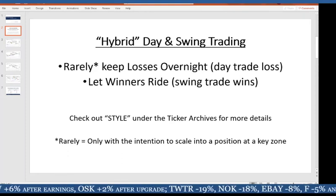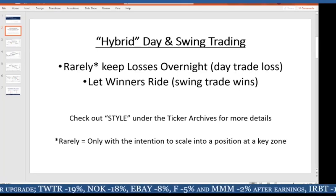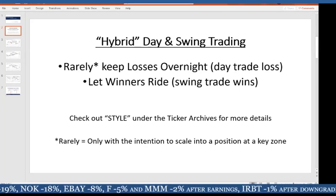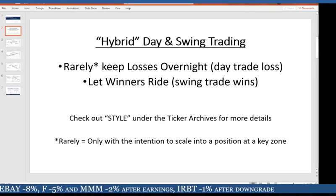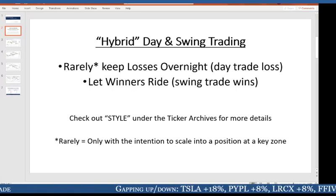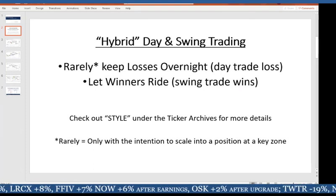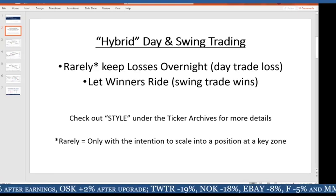Style-wise, I've adapted a hybrid sort of day trading, swing trading approach. What I mean by that is I put a trade on, and I don't like to carry losses overnight. So when it comes to risk management and controlling my losses, I'm a day trader. I just don't carry losses overnight. The only rare exception is if I actually intend to scale into a price zone on a stock.